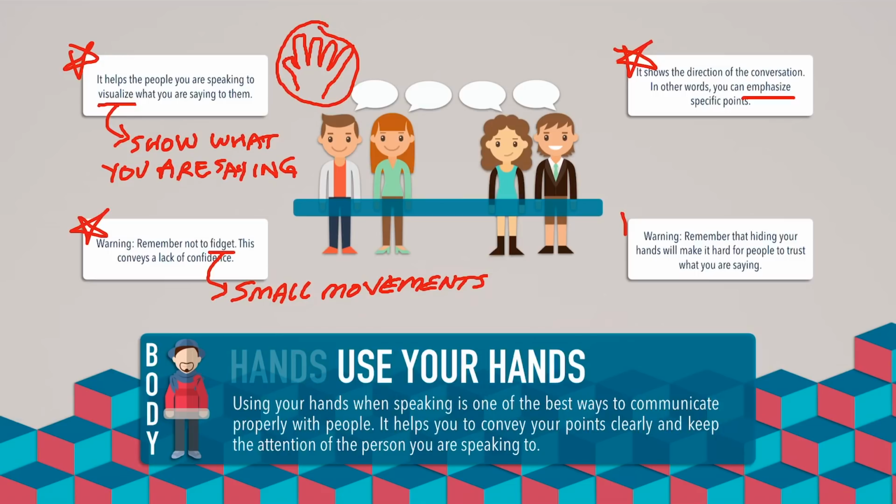And the last warning is, remember that hiding your hands will make it hard for people to trust what you are saying. I know it seems kind of interesting. You see, if you put your hands in your pocket, or if you're standing and your arms are folded, people will have a tendency not to trust what you are saying.